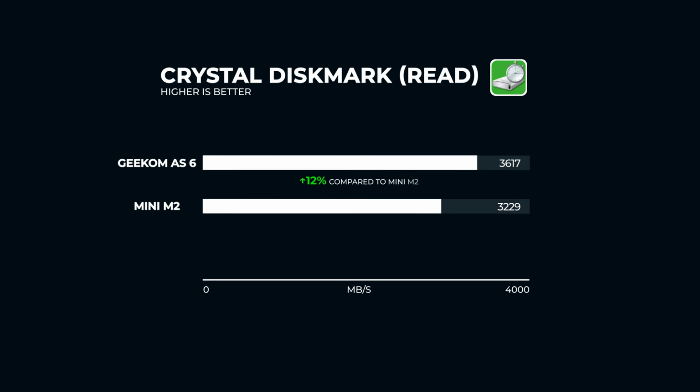So, for the Geekom AS6, we see that the read speed is a little over 3600 megabytes per second and the write speed is just under 2800 megabytes.